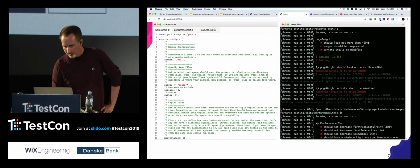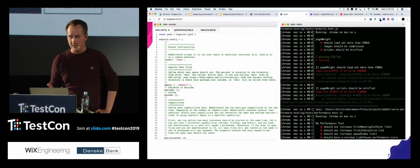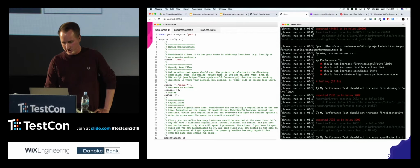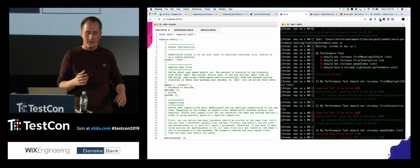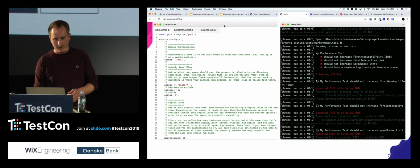So let's see, I haven't changed the image size, so everything is fine there, but you see my scripts are not minified anymore or are higher as expected, and the overall asset size is also changed. And then all my performance tests have changed as well. So this is a really first test that you can run on your own CI/CD with a WebDriver framework and with the DevTools service, and it should be really simple to set up.